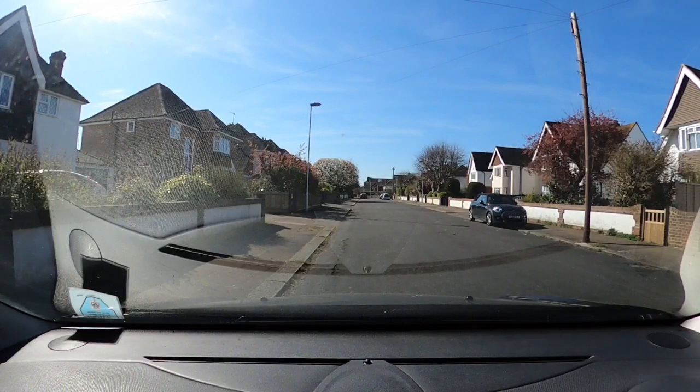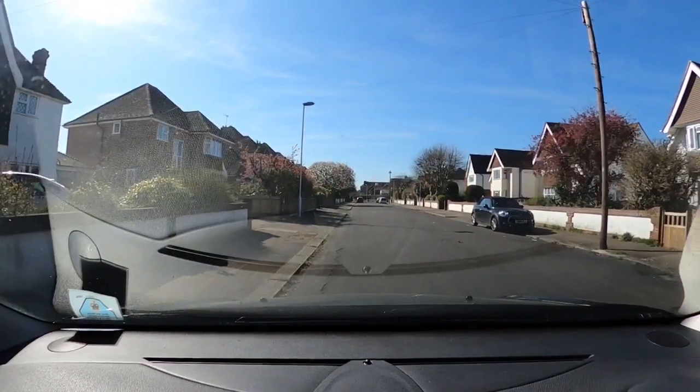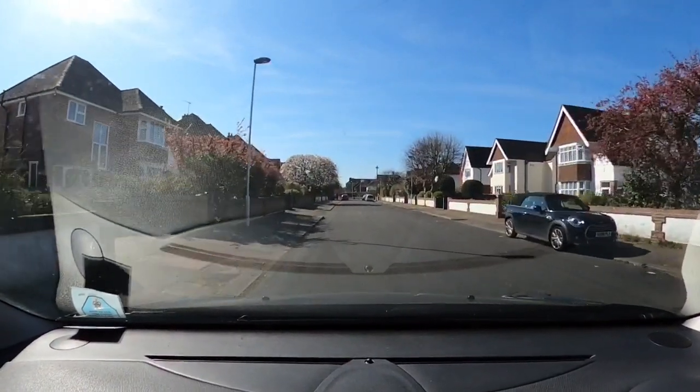So I'm parked up by the side of the road. I've just pushed the clutch down. I've gone into first gear. My hand is on the handbrake. I'm doing all my checks around over my shoulders. There's nothing coming, so I'm going to take the handbrake off, signal up for right, finally check over my shoulder and pull away safely from the side of the road.